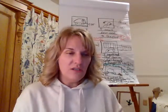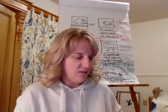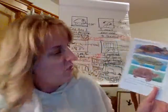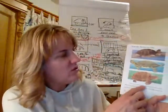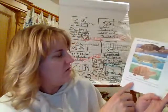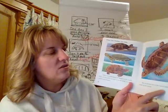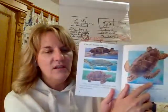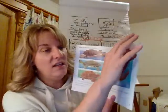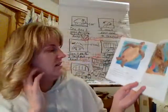So I'm going to show you today how we can use the pictures in the sea turtle book to try and figure some things out. So yesterday we were reading about fresh water, and I wasn't sure what fresh water is. And fresh water is the water in ponds and streams. But sea turtles live in salt water. So I think salt water is in the oceans, and it is salty. And fresh water does not have salt in it.